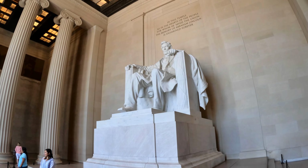So good old Honest Abe, beautiful statue, amazing memorial. Definitely want to come check it out in Washington, D.C. And when you check out the Lincoln Memorial, remember to be here.